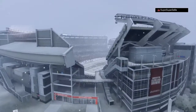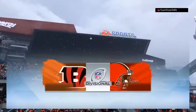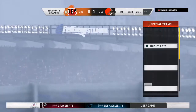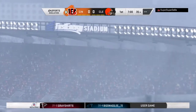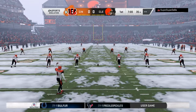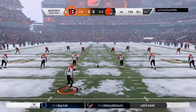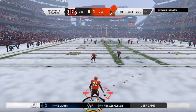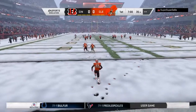All right, Coach, it's the NFL playoffs on EA Sports, and we are at wintry FirstEnergy Stadium in Cleveland. Straight ahead, we punch the second of two tickets to the AFC title game, and we've got a great one in store between the Cincinnati Bengals and the Cleveland Browns. For a berth in the AFC Championship game, off we go in the divisional round of the NFL playoffs.